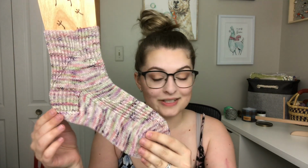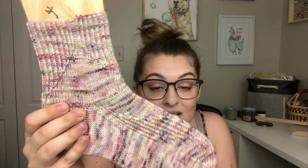First sock is done, obviously. I don't want to say too much about them because it's a pattern, but I will be having these out for testing in the next week or so. I need to sit down this week and write this up, and then it will be ready to go. So if you aren't following me on Instagram and you want to test this pattern, make sure you do so, because I will announce it on Instagram when I'm looking for testers.